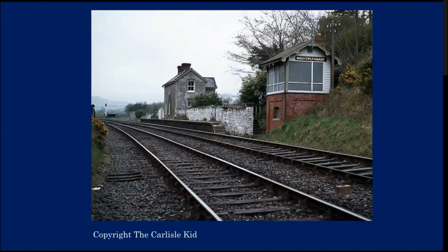So now our final destination. This is Mount Pleasant, or was Mount Pleasant. It opened in 1852. Again, this was a Dublin, Belfast and Junction railway station, and it closed in 1965. It's now been demolished because I have read that it was actually used for terrorist activity by the IRA, so it was actually demolished.